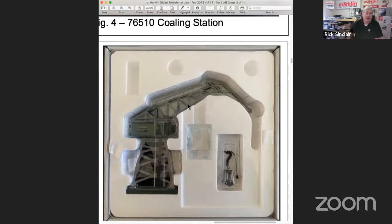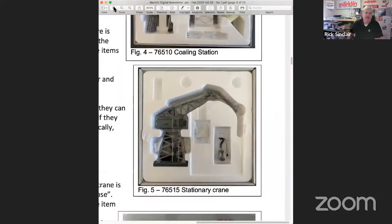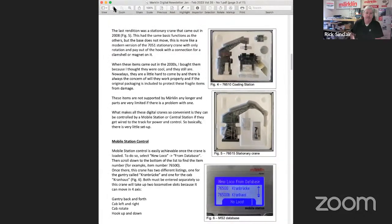But again, all of these cranes have a plastic boom. The bases are plastic also, although this one is pretty sturdy. This one might actually be metal. I didn't take it out to check it. I did not have the thought to do that. So that's basically a rundown of the cranes. And they haven't made one since, except the only ones that have been made have been on the rails.